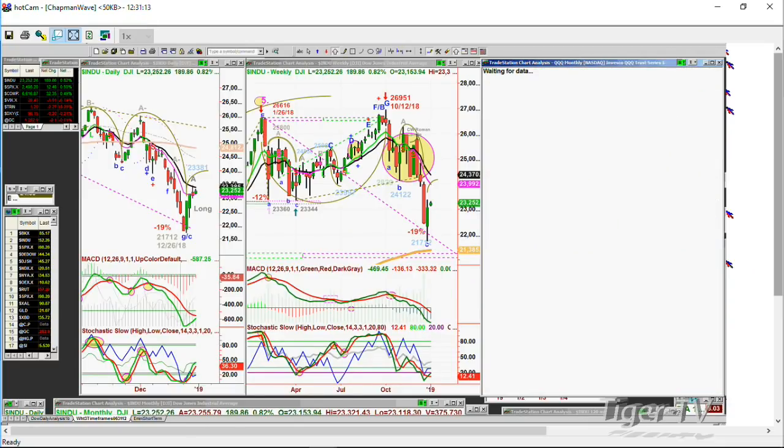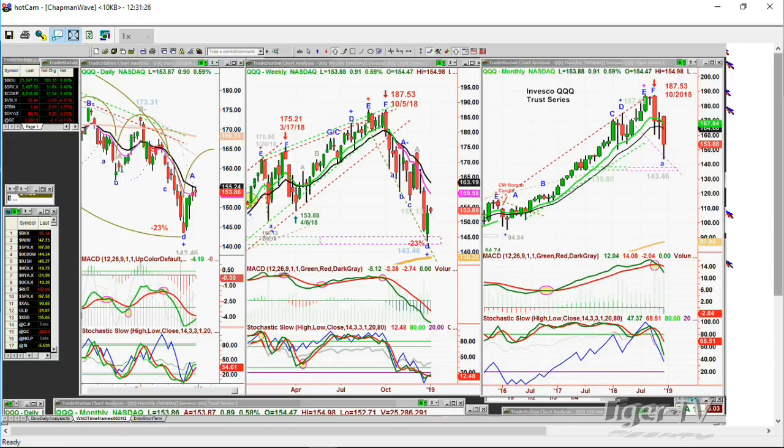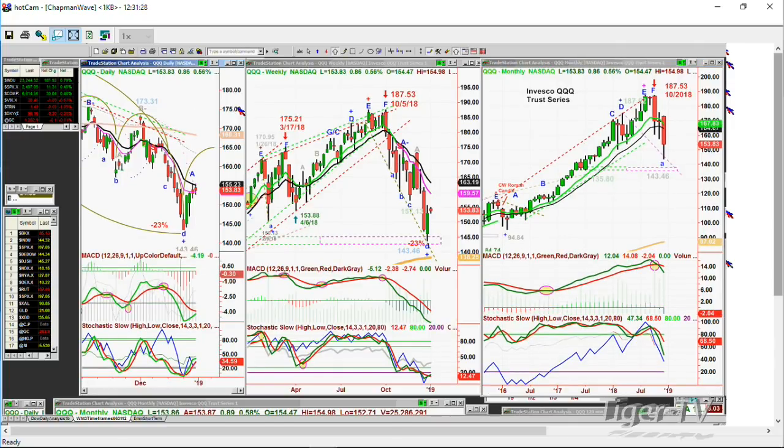Because look at the monthly charts. It's not a good candle for the QQQ, the IWM. IWM right now, where did that go? IWM trading at, hello? There it is. IWM is coming up.